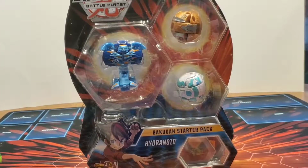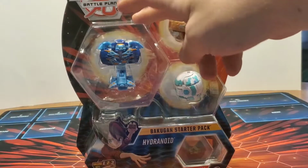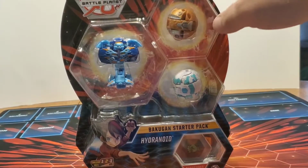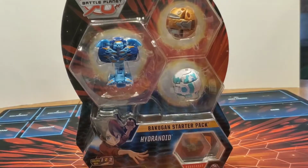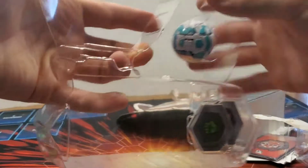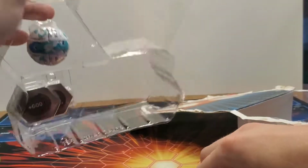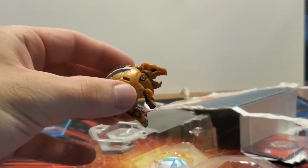On to the last of my 3-packs, Hydronoid. And this one's just a really good set, because I know Aqua's Hydronoid has some pretty good potential, and then it comes with an Aurelus Trox, so no more hunting for that single pack. Aurelus Trox is right here in this 3-pack, so even if you couldn't get it, because it was printed like a diamond, because it wasn't in every single box of Wave 4 cores, now you can get Aurelus Trox in this set, and he's a monster. He's pretty good.